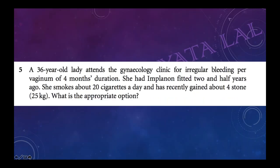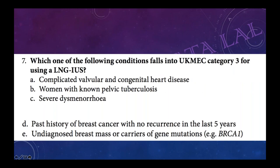Okay. Now what will be the answer to this question?